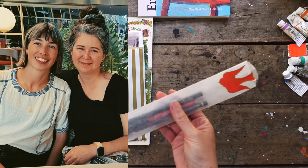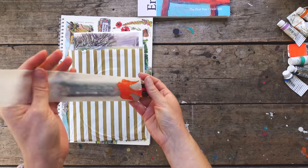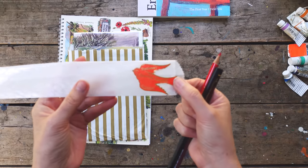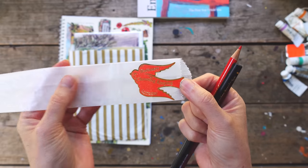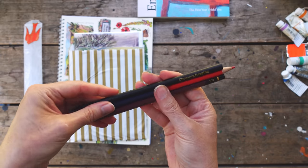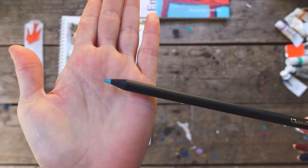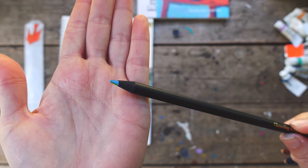Then my friend Sarah Dyer, we got together to sketch, and she got me a few pencils from Choosing Keeping. I've never been to that store, but I would love to go. And she got me 3 pencils that I loved. This is one of those multicolor ones where the tip is.